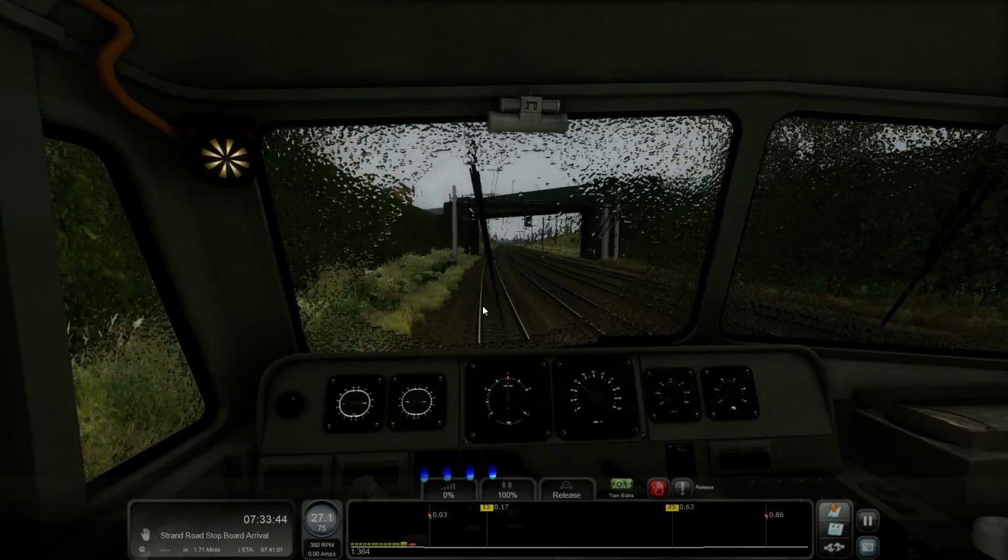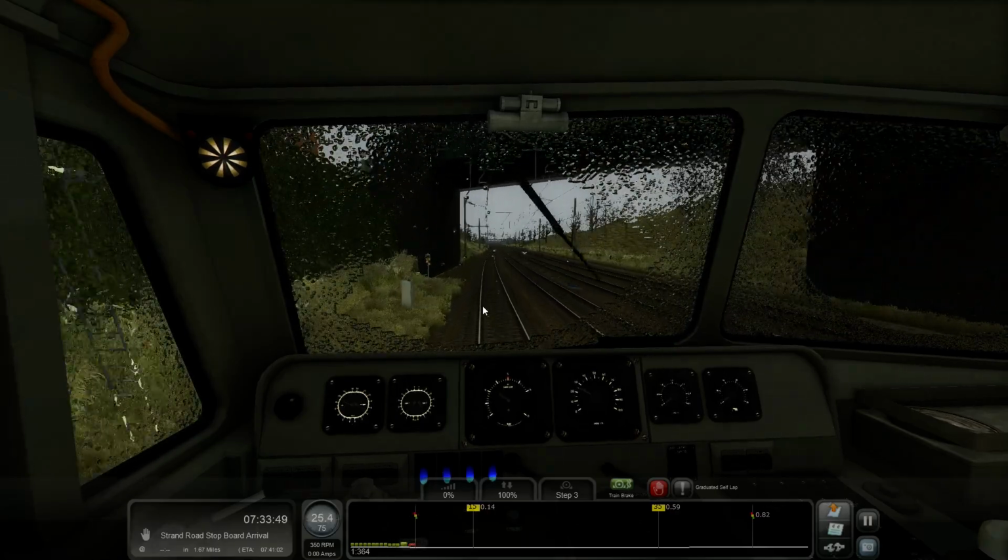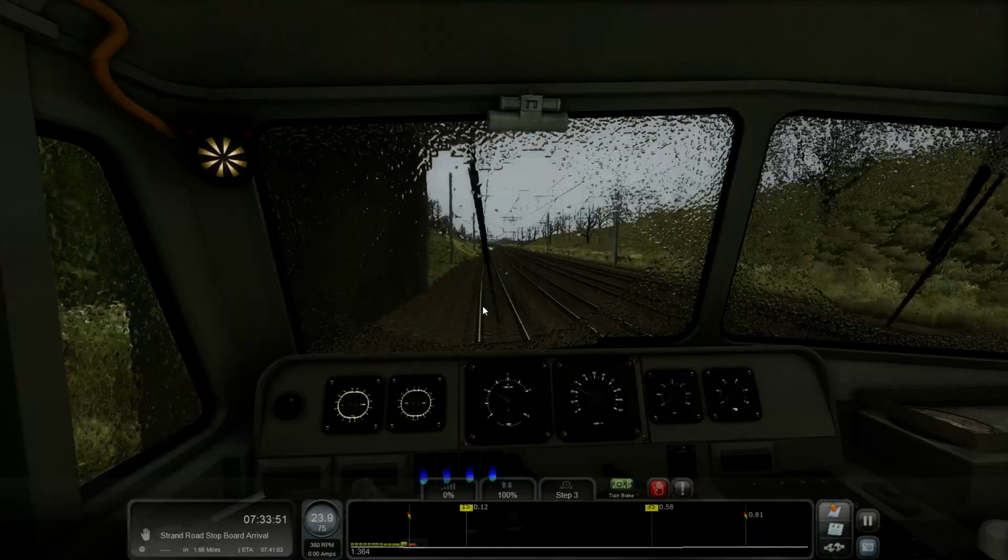Yeah, I've got the feather for the turn. A bit more brake application.